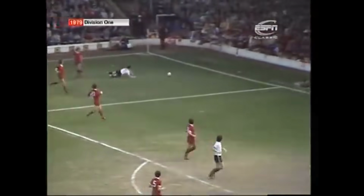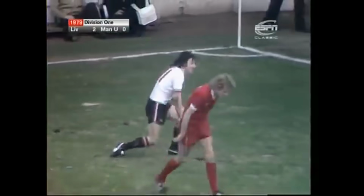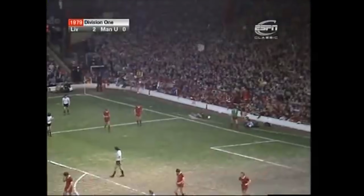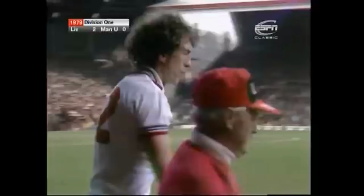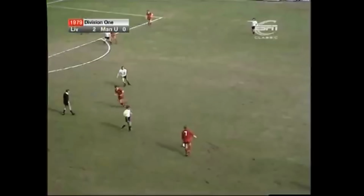Thomas. Nothing given. Bill Thompson, I think, enjoying himself, and the referee quite convinced that Thomas took a dive. But Liverpool allowing Manchester United no respite at all.